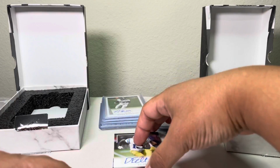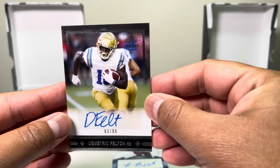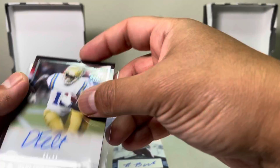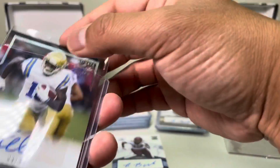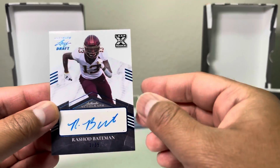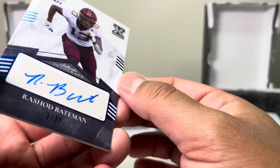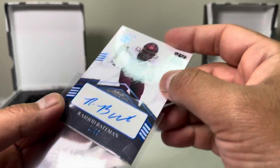There we go. And then we got a Demetric Felton. So, pretty neat. There it is. Not bad. And the last card is Rashad Bateman, 1/35. There we go, nice blue colored. He's a Raven. Very neat.